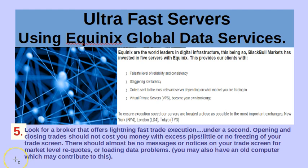Opening and closing your trade should not cost you money with excess pips. And you don't want your computer to freeze on your trade screen. There should almost be no messages or notices on your trade screen for market level requotes or loading data problems and so on. However, just keep in mind, you may have an old computer, which may contribute to the slowness of entering your trades, looking at your charting platform and so on. So if you're going to be serious about trading Forex, get yourself a newer computer, okay, and that can handle the data.